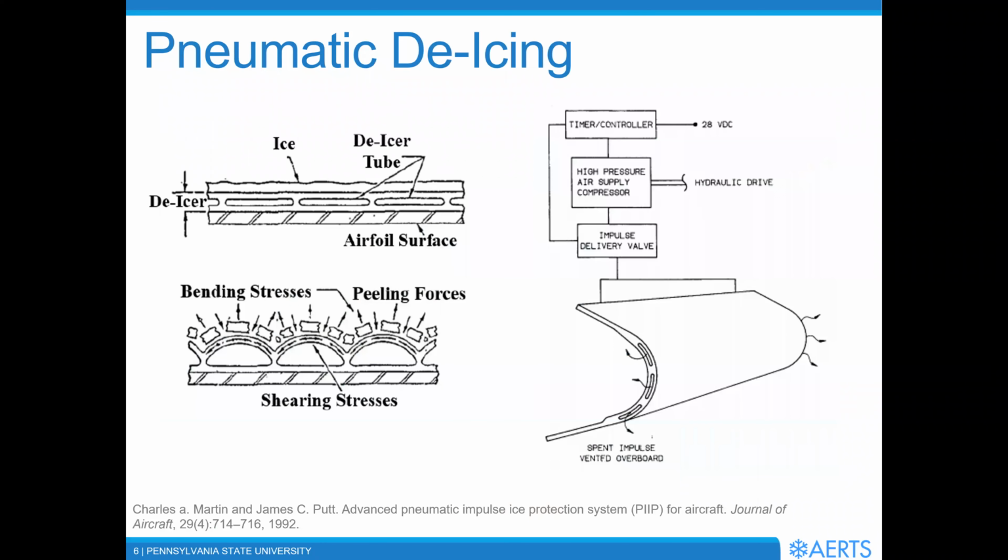So with that, let's go ahead and talk a little bit about pneumatic de-icing systems. They've been around since the late 60s. And as I mentioned, these are different areas that are inflated with pressures up to 150 PSI. And that's where you will get those lines of ice formation, right? Because on the nodal conditions of these bags, the ice does not debond as easily as on the antinodes.